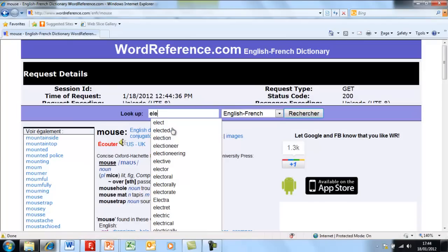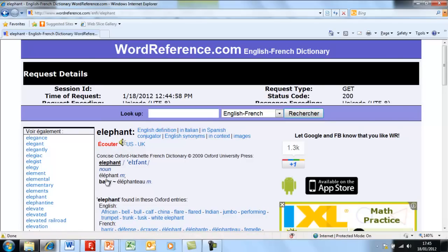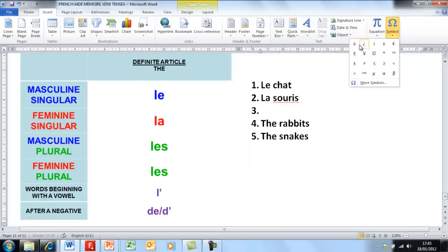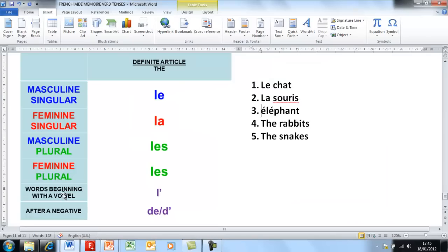Next, elephant. Let's type elephant in. Éléphant. Now as we're not doing baby elephant, we'll use this one here. So we need to insert an accent here. E-L-E-P-H-A-N-T. Okay, now masculine singular or feminine singular? It does say masculine, but it also begins with a vowel, so we've got to use l'.